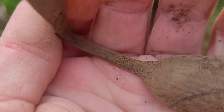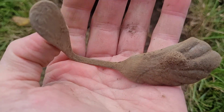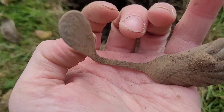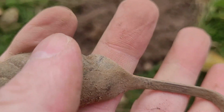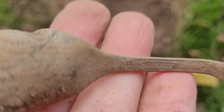Sorry. I'm not working with my normal phone that I use for recording. Some sort of words right there. I don't know what they are. Let me clean this off a second. Alright, see if we can get this down there. I think that says Imperial though.